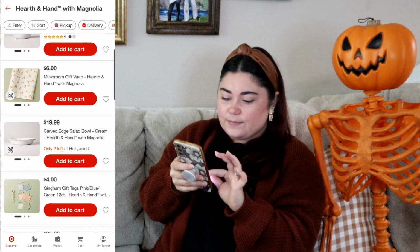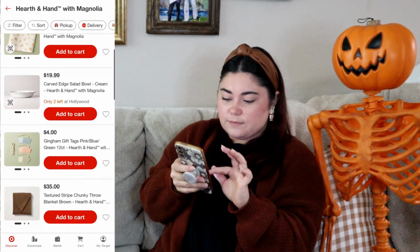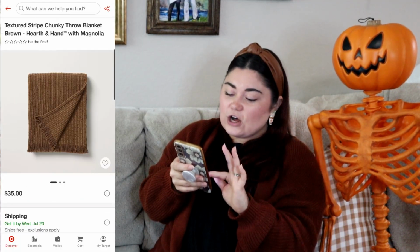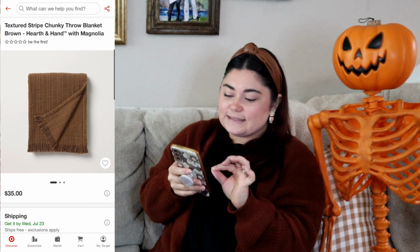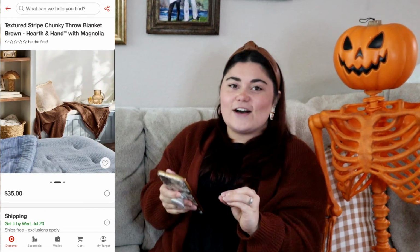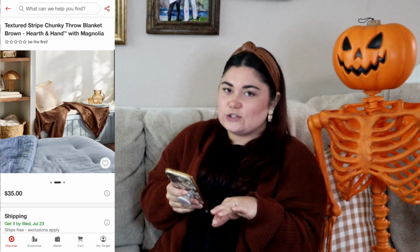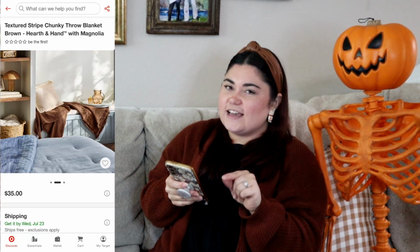More gift wrap, a salad bowl that matches the plates we saw, gift tags, another one of these chocolate brown blankets. It's beautiful. I love that color. I think I'm gonna have to pick up one of these brown blankets. I don't know which one yet, but I think I need one of them.